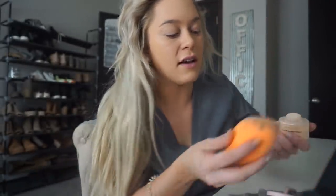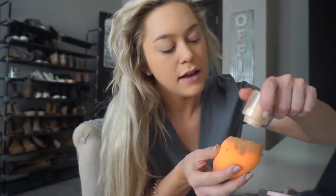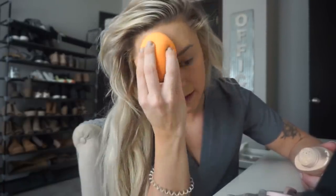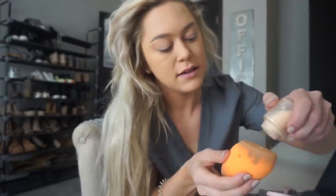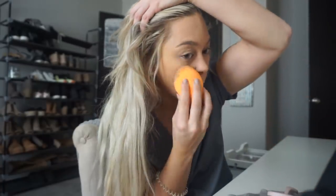So for the sponge side, all I do is take a little bit and just dot it on there and go in the areas that I want to set, which is almost always under my eyes. Well, I'll just set this whole side of my face just to give you guys an example. But my main focus is always my eyelids, because I do put my foundation on my eyelids with my concealer, and then my forehead for sure, because when I have stress lines at 3 a.m. later, I don't want my makeup crevicing, you know?